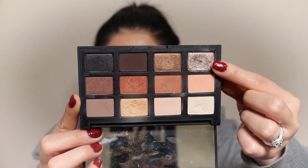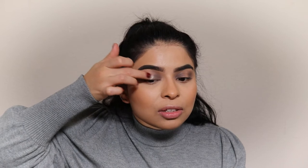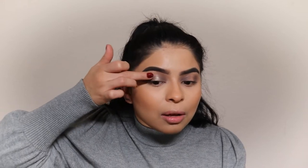Okay, so now that I'm done with that, I'm going in with this color right here, which is Newberry Street. And it's just this beautiful, beautiful, beautiful metallic silver. And I'm going in with my finger, just applying it in the middle. Because if I apply it with a brush, a flat shader brush, it does show. But I want it to be super, super pigmented. And I feel like when I touch the eyeshadow with my finger, it melts into my skin. And it looks beautiful.